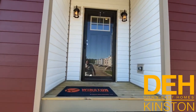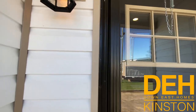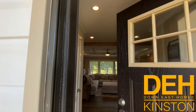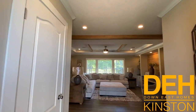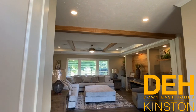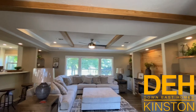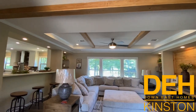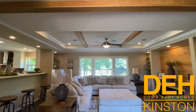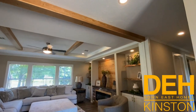So let's take a look inside, guys. Now, this is a 32 by 76 home, so it is massive, and it's 4-bedroom, 2-bath. Take off my shoes here. All right, so guys, look at this. Look, it's wide open.